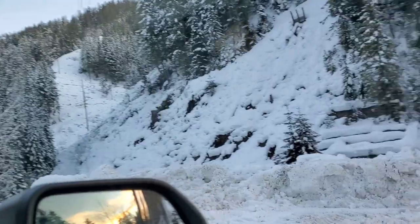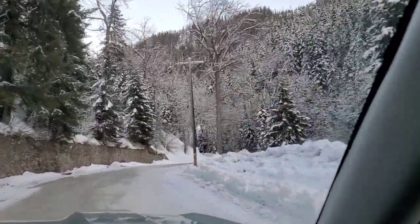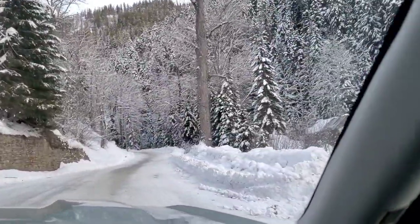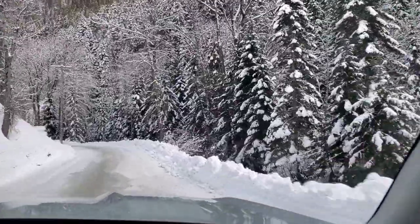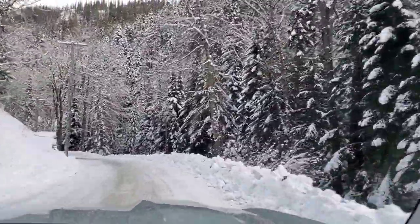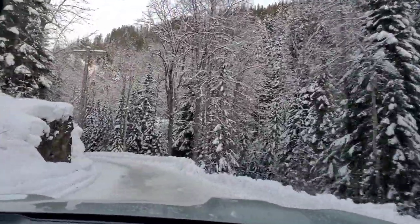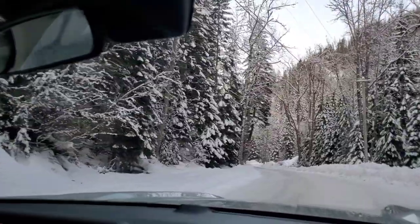Look at the snow! See, look at the wall. Yeah, that's like old, really old. Oh my god. Look at all the snow! I can't live over here. Wow, it's so thick! Oh goodness! No.